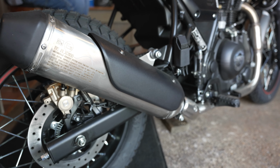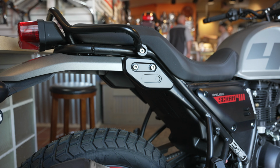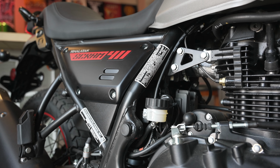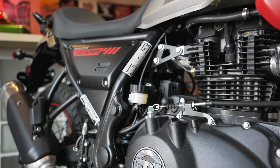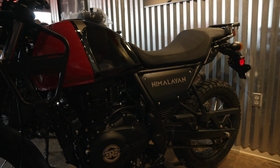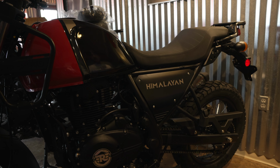One of the things I noticed instantly was that instead of the 2-piece seat that the Himalayan has, this has a very stylized single-piece ribbed seat, which I really liked the way that looked. It looked way better, it felt better, and I also couldn't help but notice, because it's an exact Himalayan frame, you could, in theory, pop one of those seats onto a Himalayan, just as a side note.